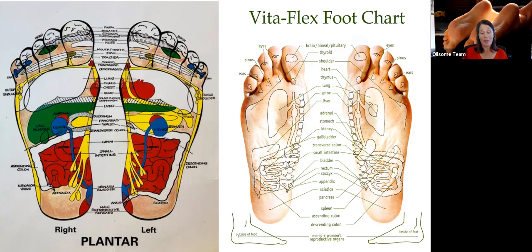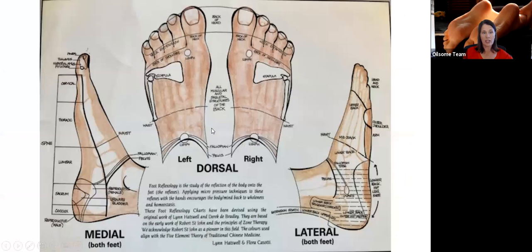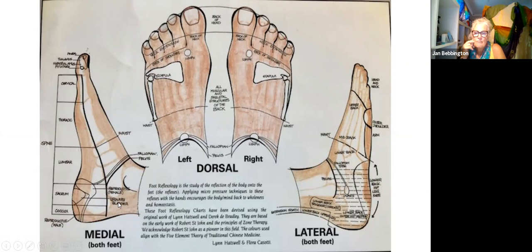So traditionally used in aromatherapy for regulating the menstrual cycle. This one would be a great oil to apply to the reproductive points in our feet. I'll just flip through to the next chart to show you where they were, because we didn't really talk about them in here, did we, Jan? No, we didn't. And I can't see my screen properly.